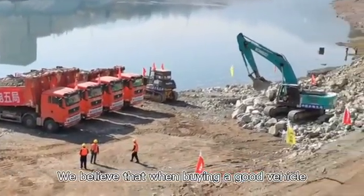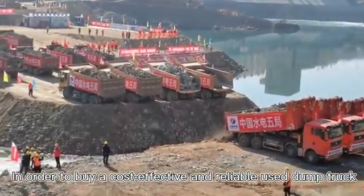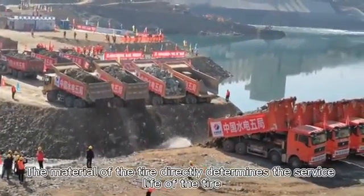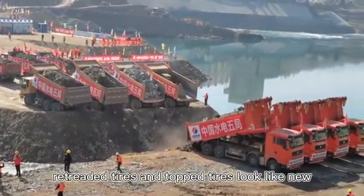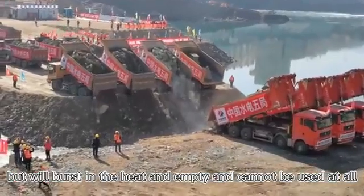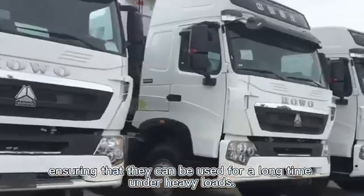We believe that when buying a good vehicle, you cannot just look at the price. In order to buy a cost-effective and reliable used dump truck, in addition to the above points, the following points are also very important. The material of the tire directly determines the service life of the tire. For example, retreaded tires look like new but will burst in the heat and cannot be used at all. The tires we choose for you are guaranteed, ensuring that they can be used for a long time and under heavy loads.